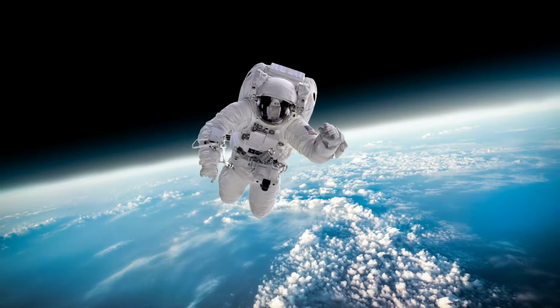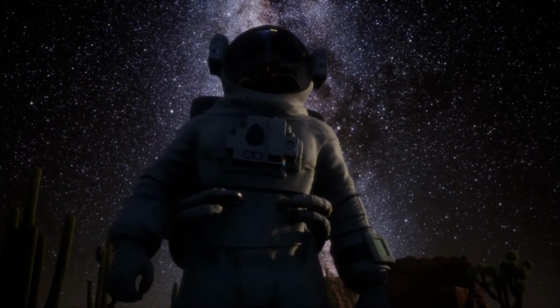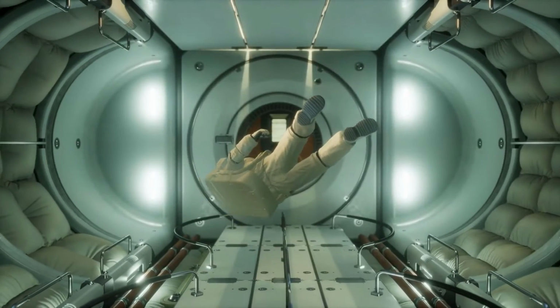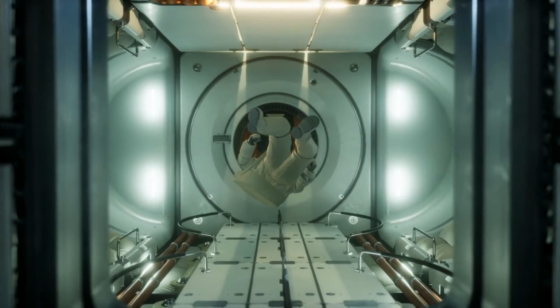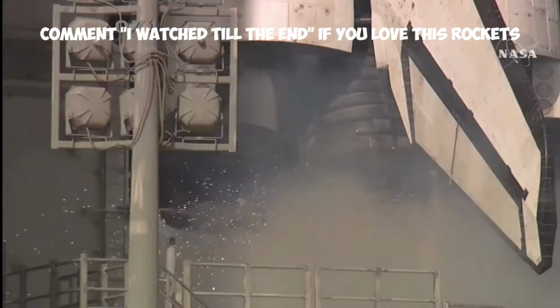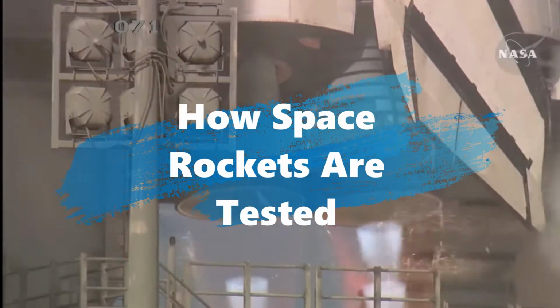When we were young, most of us dreamed to be astronauts, to fly in space and witness the majesty of the universe. How about the part where you can float and experience zero gravity? I'm sure most of us got excited just by thinking of it. But do we know how the rocket space, the only transport to space, was tested? Here is how space rockets are tested before launch.